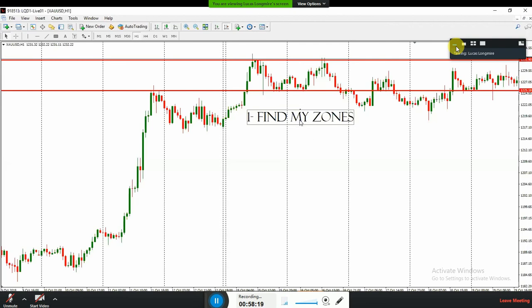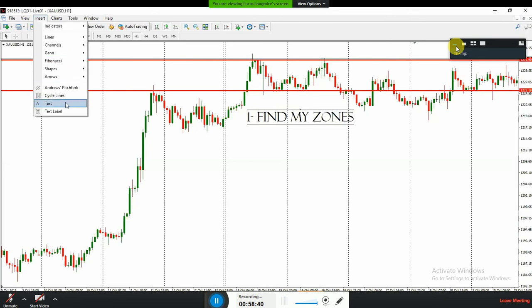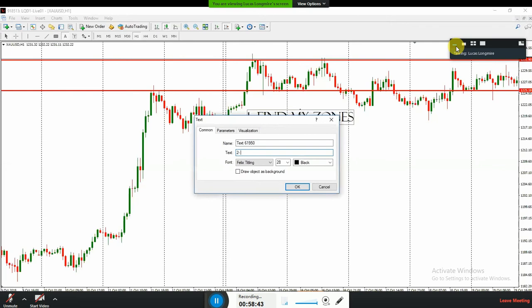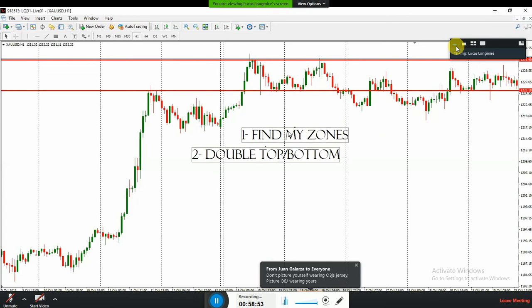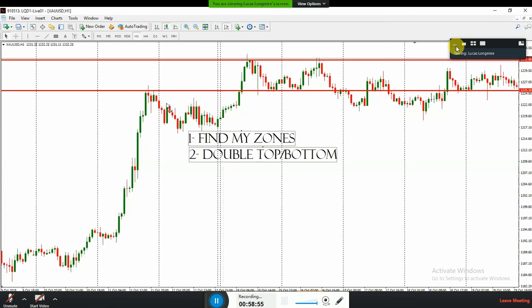So my point is that the rules work. Now I just have to take myself out of the situation, because emotions come in, second guessing yourself comes in. So find your zones. Secondly, I look for 2 things: a double top or bottom. All right, for this example, I found my double bottom.